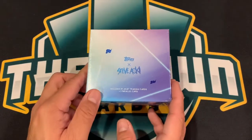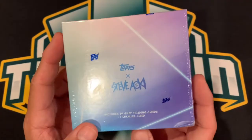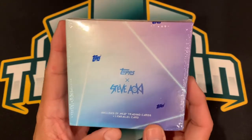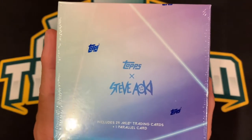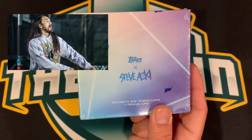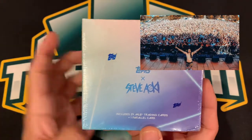So really quick, this was offered on the Topps.com site. It is a new initiative that they're going for with their Project 2020. This is where they're doing more things with people outside of the baseball industry. And so Steve Aoki, if you're not familiar with who he is, is one of the most prominent DJs in the EDM electronic world.